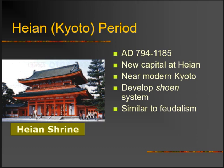Does anybody know what feudalism is based upon? What's the basic power structure of feudalism? It's based around land ownership, land control, control of land. You know, in Europe you have a king, right? Often a king. The king technically, at least in theory, owns all the land. All the land belongs to the king.